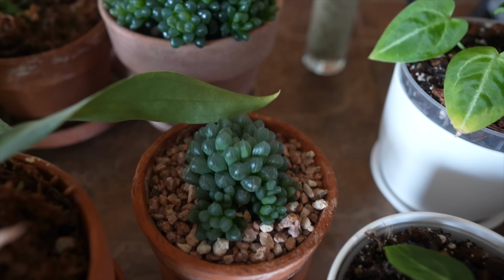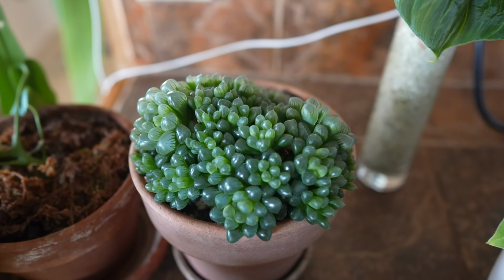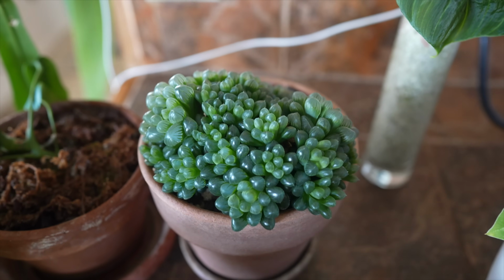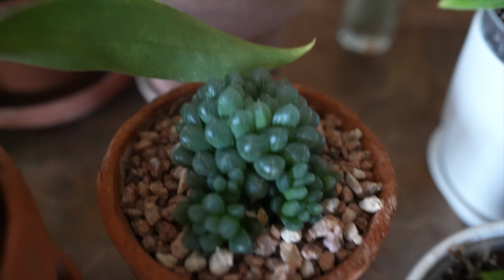And then these are gonna seem really random amongst all of these aroids, but I have a couple of Haworthia succulents. These are my babies. These are like my little pets. I love them. They are so cute and juicy, and they're from South Africa.